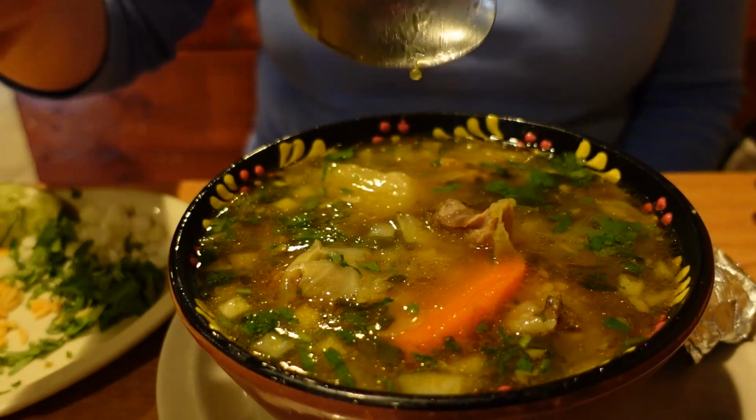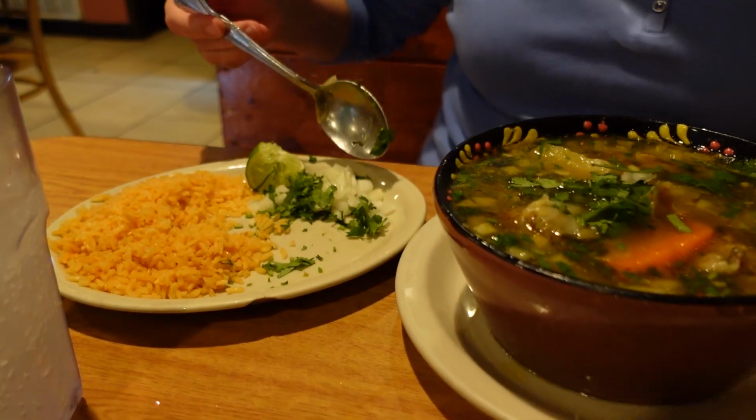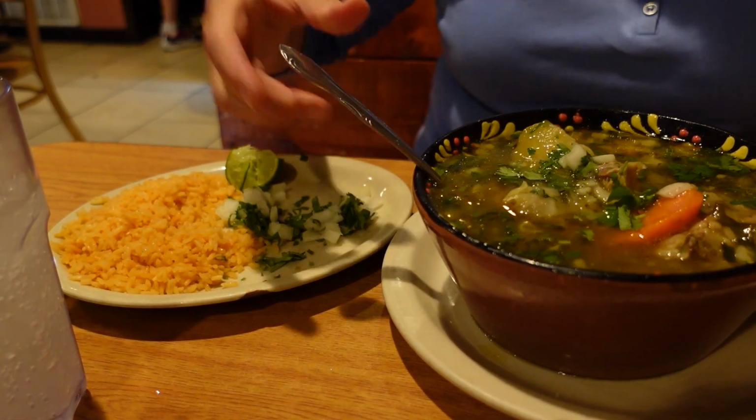It was very, very hot. It was a really big bowl too. I could hardly finish eating it. I think two people could eat out of that easily. Yep, it was absolutely delicious.